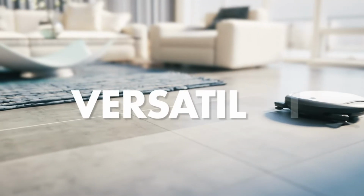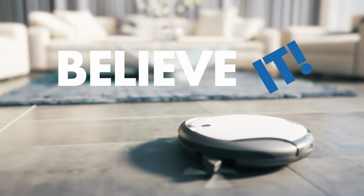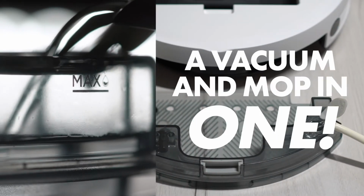3. The versatility. A robot vac that mops too? Believe it. Just look for a unit with a water tank and cross 2 jobs off the chore chart.